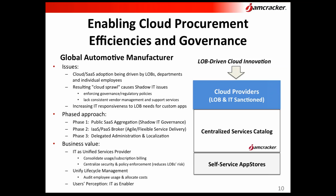And essentially these employees, they're trying to do the right thing. They're trying to become more productive. If they need a solution for communicating or sharing large documents with external partners, they're going to go out and sign up for a Dropbox or a Box.net and things like that. And as they should, if it ultimately makes the organization more effective and competitive, that's a good thing. The problem, of course, with that is not having the proper controls around that.